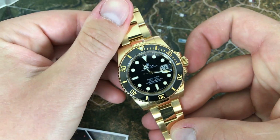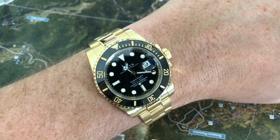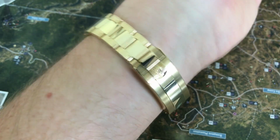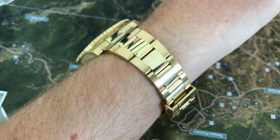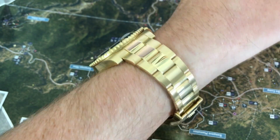Just a brilliant design. And here's a shot of the 116618 on my wrist. Nice little wrist roll for you there. And it just looks great. And really, just look at that watch. How amazing is that? And that's the showcase, ladies and gentlemen. What an absolutely incredible timepiece that is.